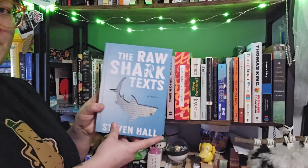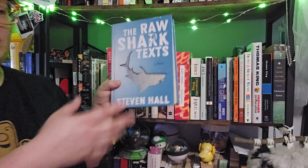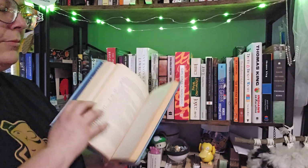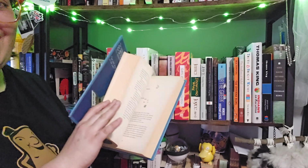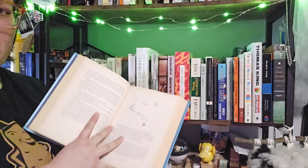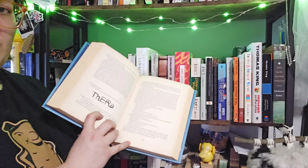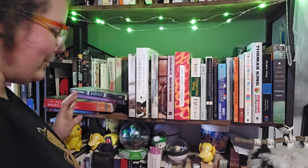So this is The Raw Shark Texts by Steven Hall. This is a book that's constantly recommended for people that like Game of Thrones. Or not Game of Thrones, I don't know why I said that. House of Leaves. I knew there was an "of" in there somewhere. So yeah, it's got some interesting play with the text and stuff like that. So I haven't read it yet. You're going to notice that's a common theme here.